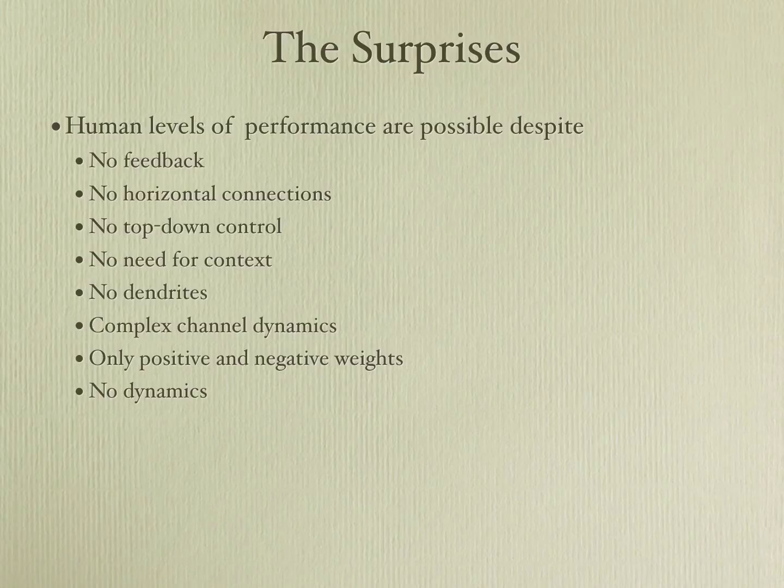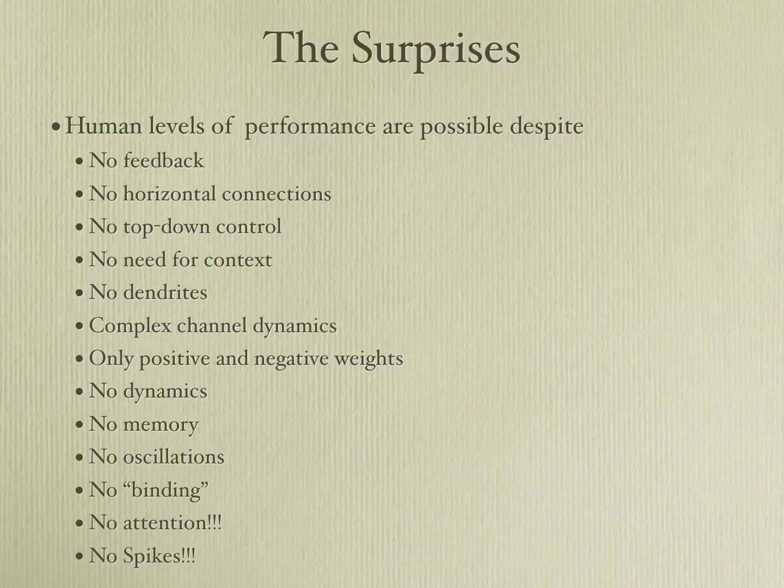There's no memory, in the sense that the neurons don't have to accumulate. It's just, you know, one shot. Each neuron calculates the answer. There are no oscillations. Sorry, no binding. Sorry, Anne. No attention. And even worse, there are no spikes. Terrible. So, in a sense, you might be thinking, well, what are all these other things that we've all been working on going to do? How are we going to sell the oscillations to Google? And they'll just say, we don't need it.